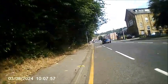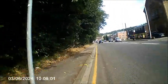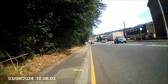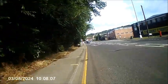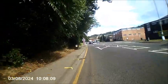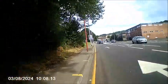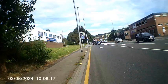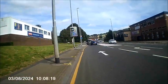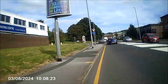And here the cycle lane comes to an end, mainly because there's a roundabout up ahead, but I think it should be continuous throughout Meanwood Road. There was hardly any wind today. Very, very pleasant, very, very quiet.